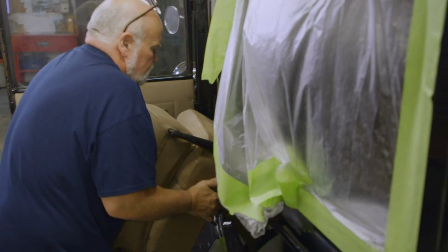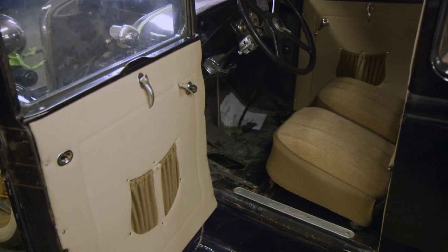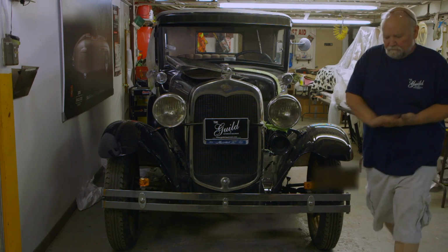So we finally got the Model A finished. All the interior is done. I got the seats bolted in. It looks great. We've got it back to pretty much original. Door panels, headliner, all looks the same as it would have when it came out of the factories. So it all looks nice and tight and new. You can drive it in your good pants and they won't get dirty.